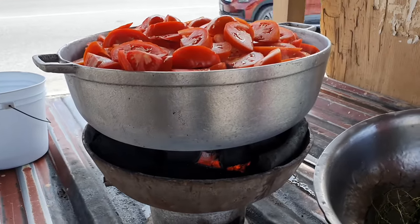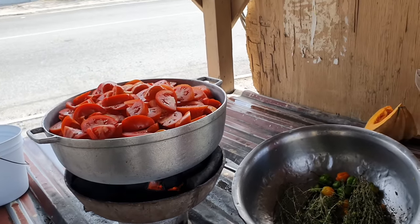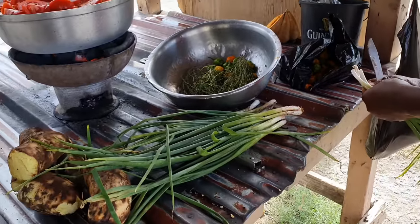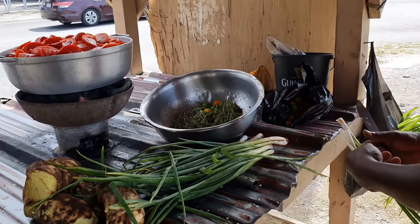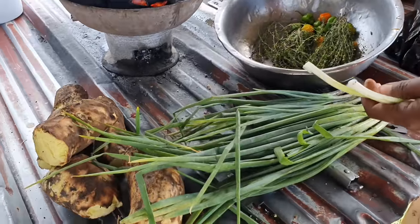Season, fire and light, that takes time. Yes, that takes time. Fire out right there. That is all, look at that. Everything freshly done. Freshly, every day. Freshly done.